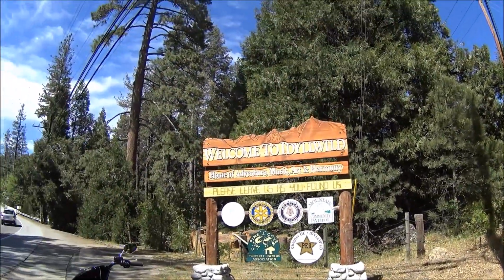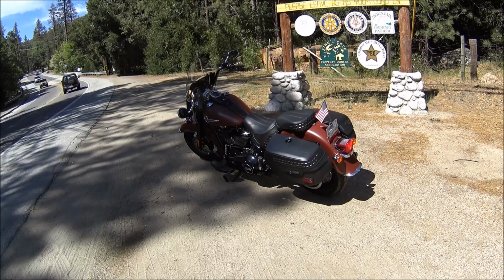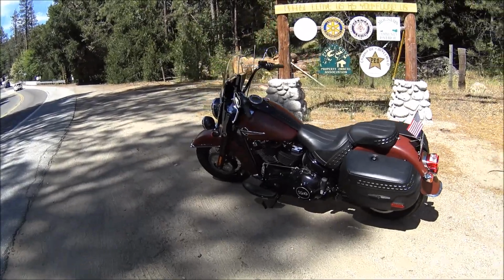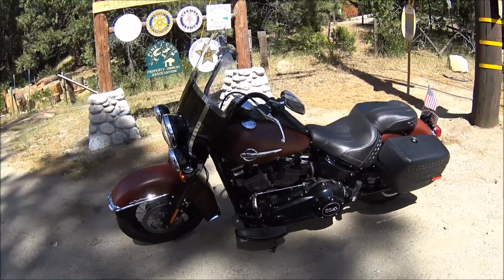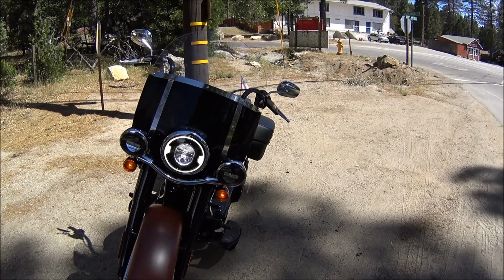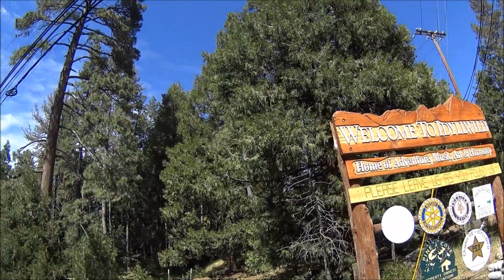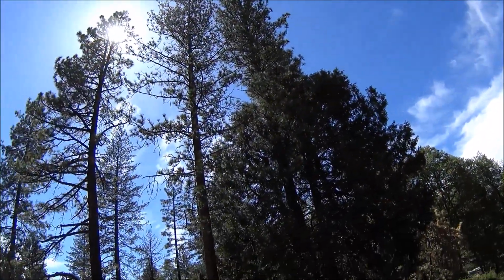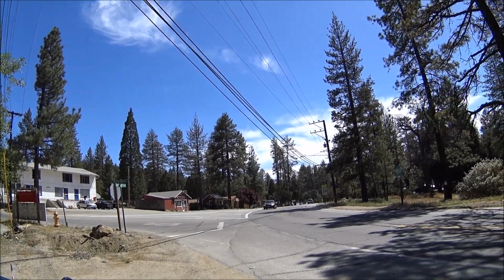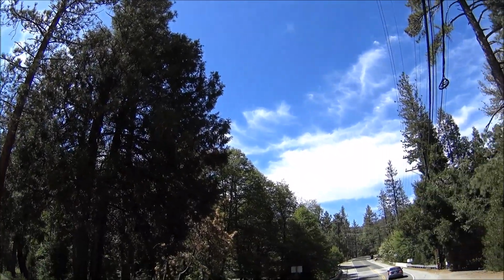Okay. Look, we made it to Idyllwild! Amazing 50-mile, hour-long ride through the mountains on this, of course, the 2018 Harley-Davidson Heritage Classic. And we went from the 100-degree heat and the palm trees of Palm Desert to the nice, cool mountain breeze of Idyllwild, and all of these big pine trees. And again, that's why that route 74 is called the Palms to Pines Scenic Byway, because it takes you from palms to pines and it is a scenic byway.